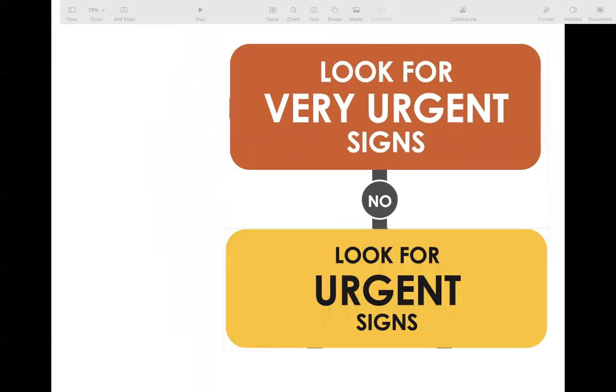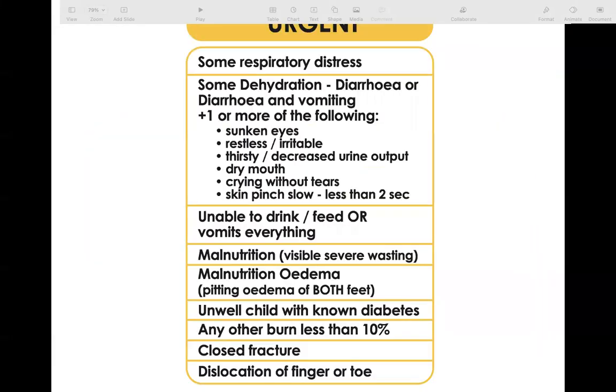Okay, if there are no orange signs, then we look for urgent signs, and urgent signs are the yellow patients. There's some respiratory distress, not severe respiratory distress. Some dehydration, so diarrhea or vomiting, or diarrhea and vomiting with one or more of the following. So only one, like sunken eyes, restless or irritable, thirsty, decreased urine output, so mom says they're changing the nappies less, dry mouth, crying without tears, and a skin pinch is slow, less than 2 seconds. So not severely dehydrated, only mildly. If they're unable to eat or to drink and they vomit everything, obviously that kiddo is probably going to need a little bit of help. You can't just send them home.